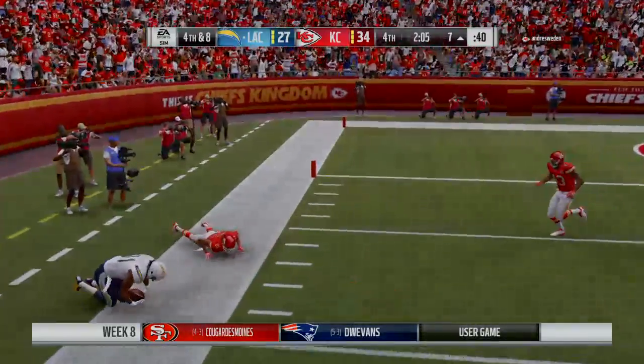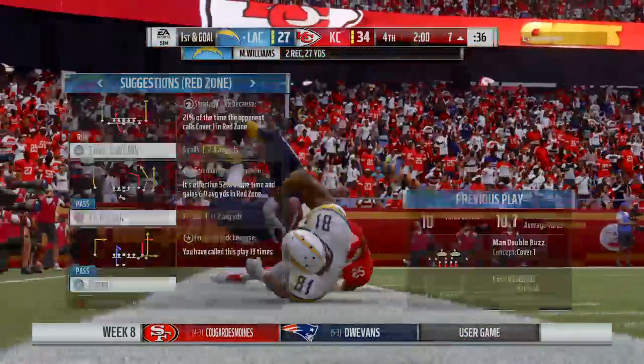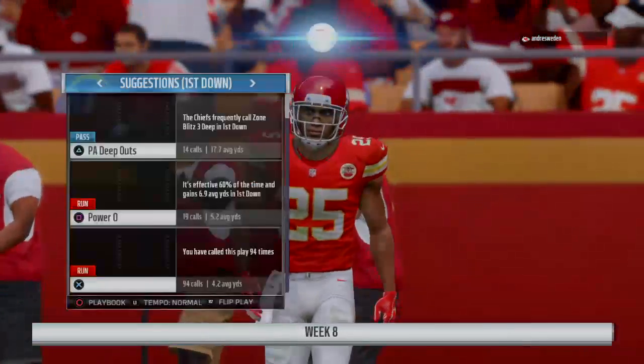To the sideline, and he's got it. They say the feet are down. Yes, the line judge says they're in. That'll be a 1st down. They keep the game alive, at least for the moment, as it's a 1st down.